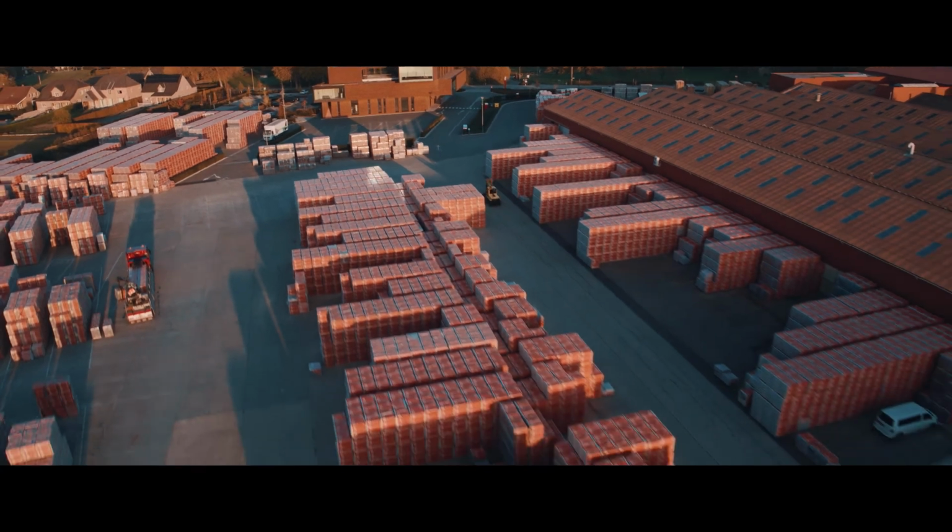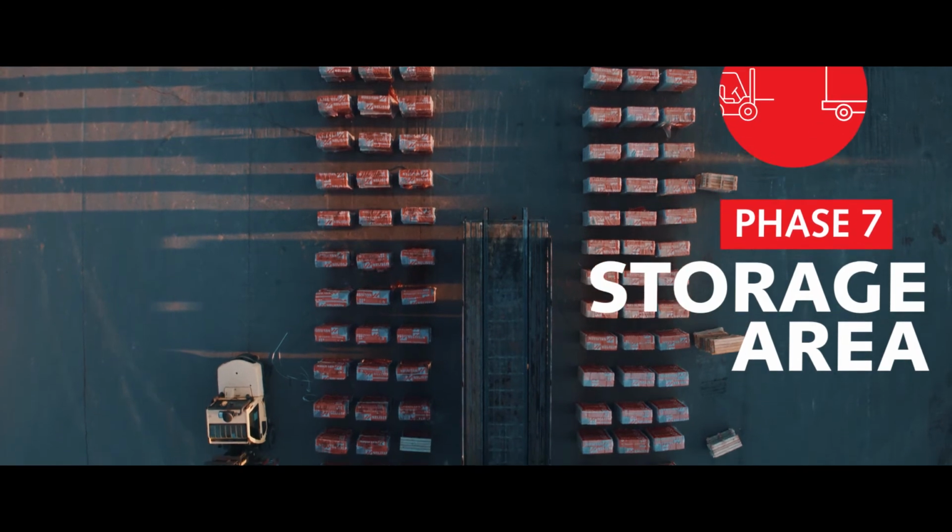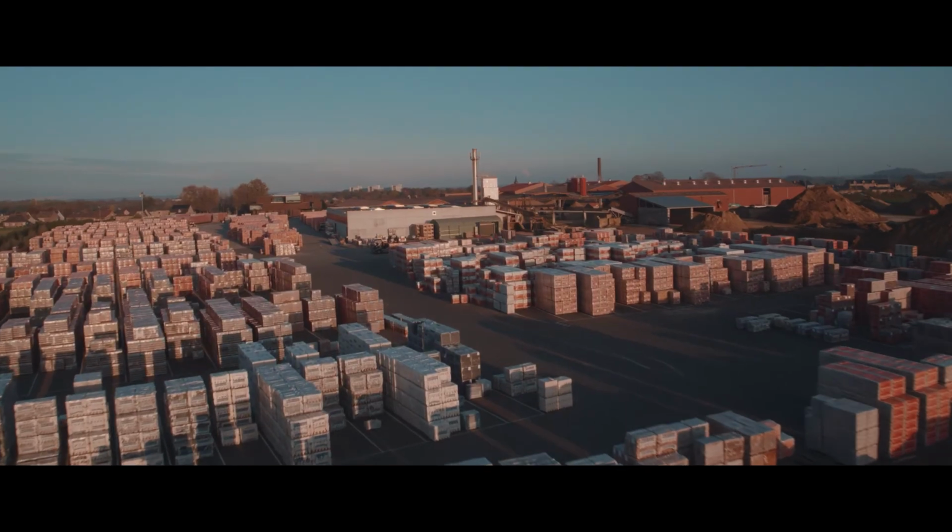Forklifts transport the packed pallets outdoors. The storage area currently accommodates 40 million bricks in all shapes and types.